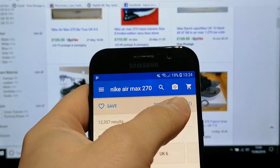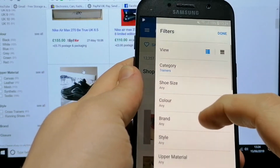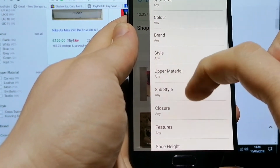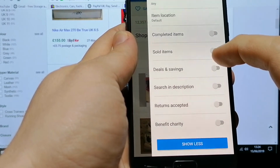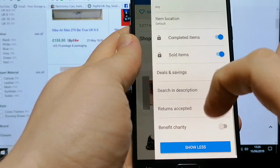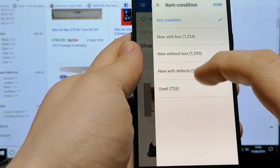Then you want to go into filter. Once you're in filter, the same thing as the sidebar on the desktop, you can scroll down to the bottom, and you've got your sold items slider there. So once you've selected that, you can also select your item condition if you want to go for used.